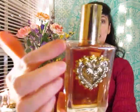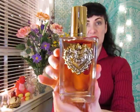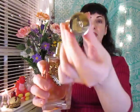It has this very beautiful kind of gold Sacred Heart emblem just on the bottle. It's a very nice, heavy, clear glass bottle, so it's pretty classic looking. The top is embossed with the DG there. So it has a very nice presentation. And I like the atomizer on this bottle as well. It comes out in a very nice fine mist. So I really do like this one. I'm going to go ahead and put a little bit more on.